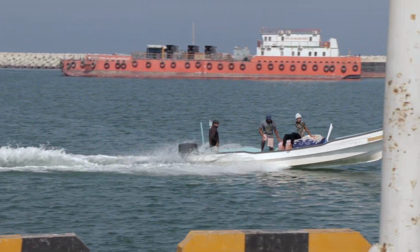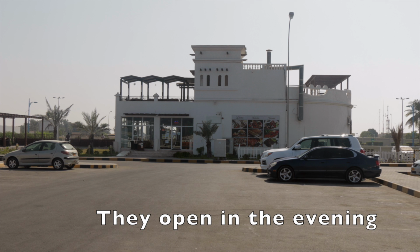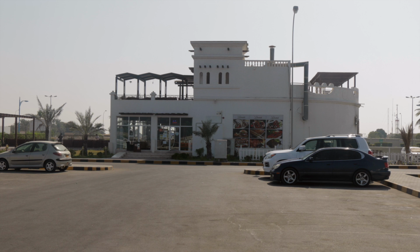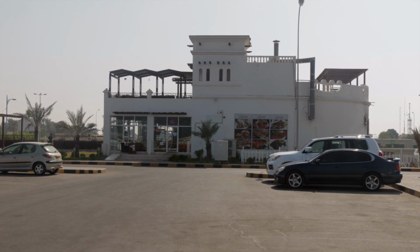Down at the harbor, there are a few restaurants. This particular restaurant apparently has a nice balcony, but when I was there, they were closed, so I wasn't able to go inside. I hear it's really nice to go upstairs and you can take some photos, and it's a nice view.